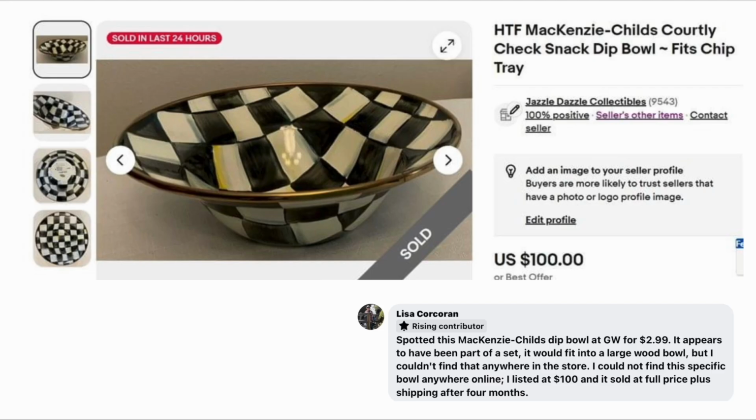Next up is Lisa Corcoran. Spotted this Mackenzie Childs dip bowl at Goodwill for $2.99. It appears to have been part of a set. It would fit into a large wood bowl, but I couldn't find that anywhere in the store. I could not find this specific bowl anywhere online. I listed it at $100 and it sold at full price plus shipping after 4 months. This is HTF, which stands for hard to find, Mackenzie Childs Courtly Check Snack Dip Bowl. That is a great find.